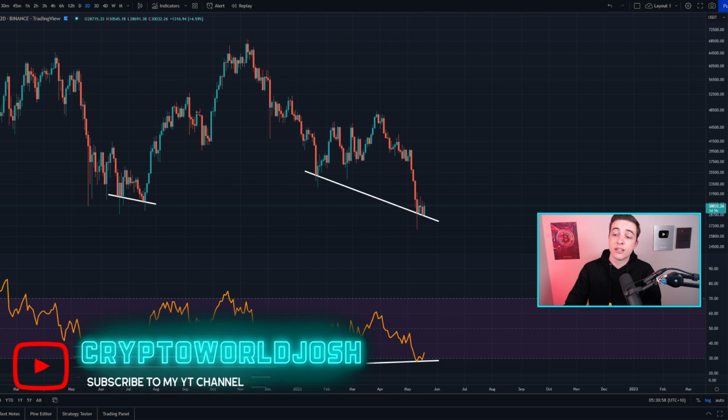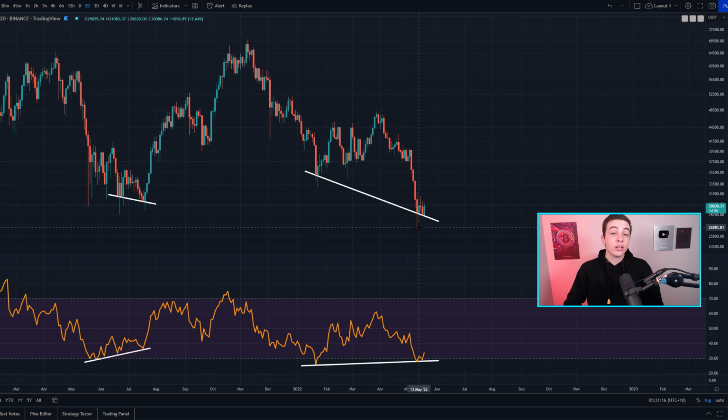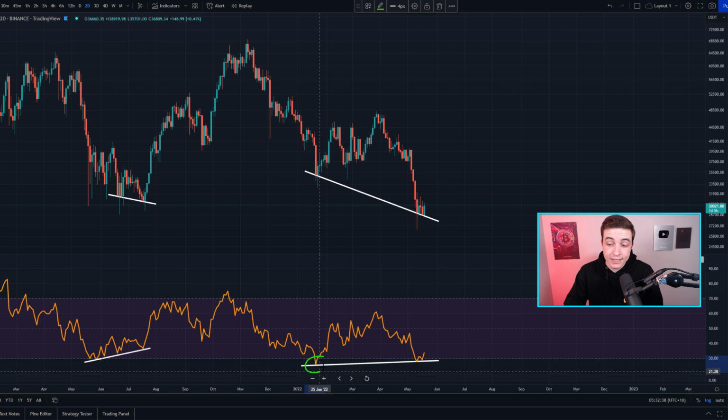But if you're zooming out to the 2-day Bitcoin charts, we are currently forming a bullish divergence between the January low and the most recent low. And this is also visible on the daily time frame and obviously on the 2-day time frame, but it disappears once you zoom out to the 3-day time frame and any further than that. But obviously you can clearly see that the Bitcoin price has made lower lows while the RSI has actually made higher lows between January and right now.